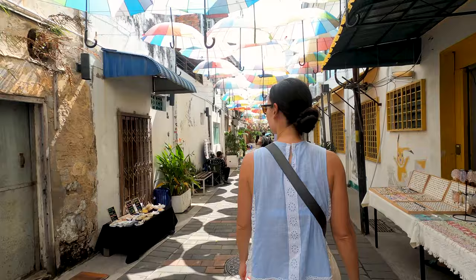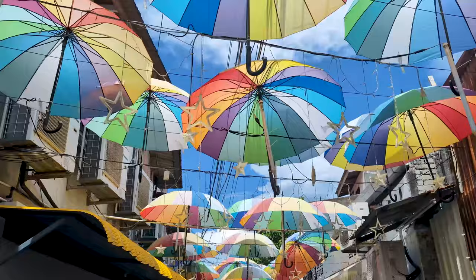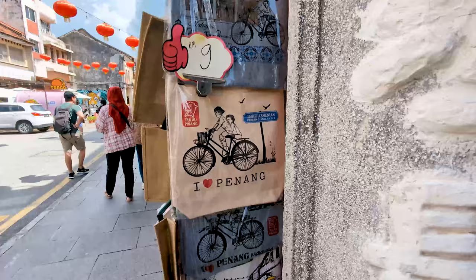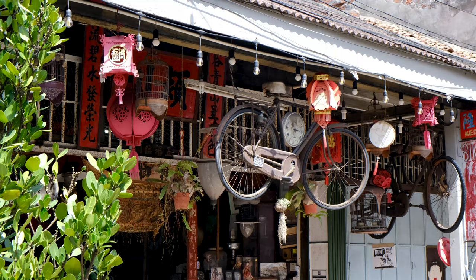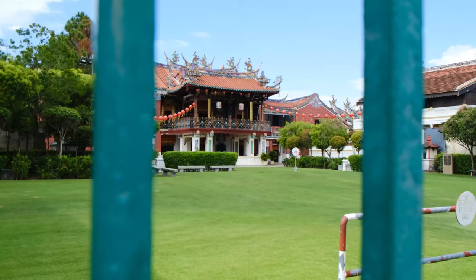Intricate Chinese temples, old shops, paper lanterns, and traditional rickshaws set the scene for one of the most unique streets on the island. Armenian Street is quite commercialised these days, but it's well worth a visit. It has some of the most famous street art murals, some excellent temples, and lots of good cafes, restaurants, and shops.